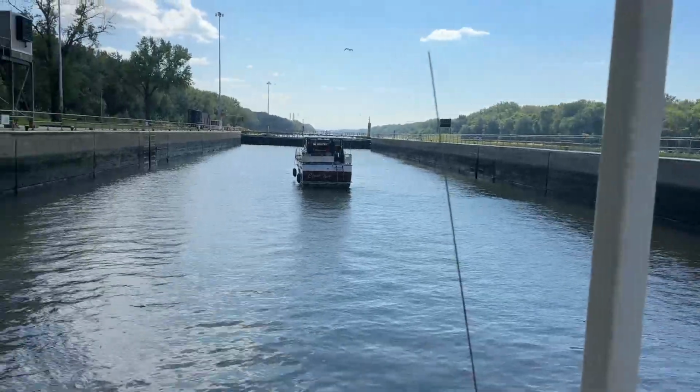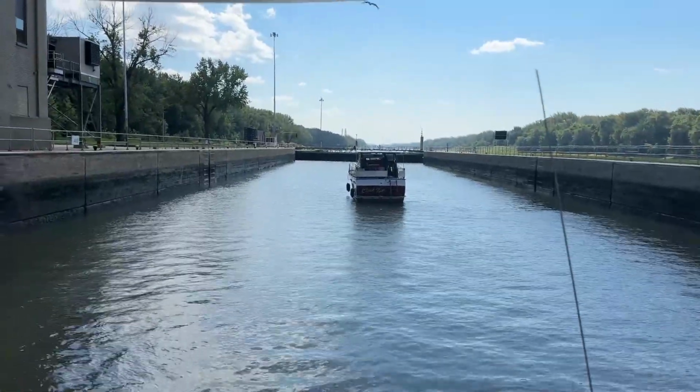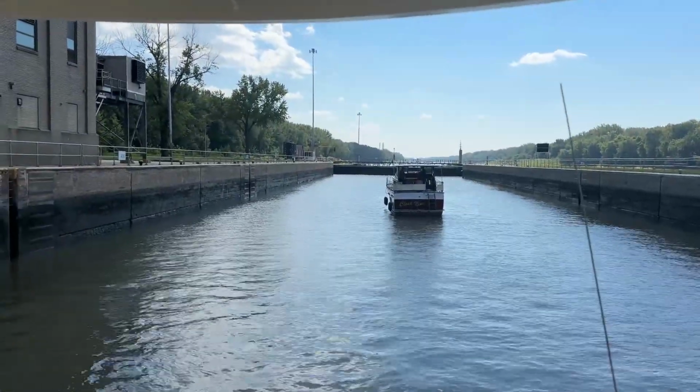Yeah, it's a little freaky. First time just floating through the lock. Piia Lock.